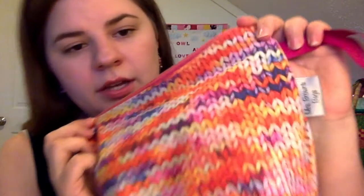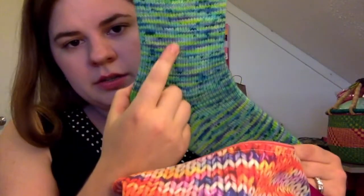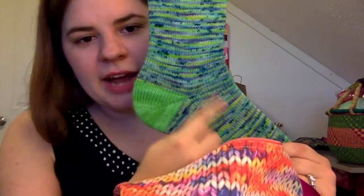So, other knitting plans. You can see my Mrs. Brown's bags. And this is inspired also by Peggy Jane Fibers. So I've mentioned Peggy Jane Fibers like 100 times already. But basically I found this yarn, and then after that, I was just buying all of the Peggy Jane Fibers stuff.